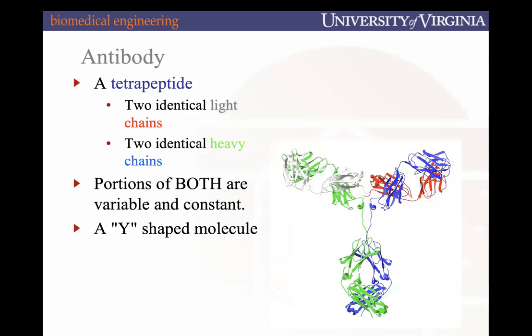A more biochemically accurate depiction of an antibody is, try not to get too far away from the microphone, we have a light chain on the outside here and a light chain on the outside here, with two heavy chains on the inside. So you can think of a Y-shaped molecule with two short arms underneath that are the light chains. So we have two light chains and two heavy chains that make up the tetrapeptide.